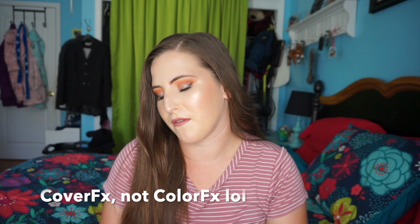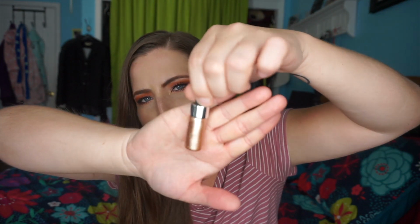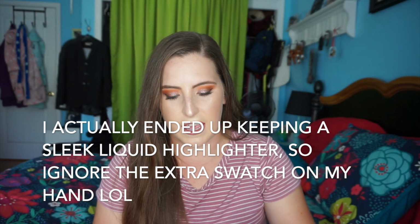This is a deluxe sample of the Cover FX Custom Enhancer Drops, and these are like their highlighter drops, and this is in the shade of Moonlight. This is super intense. It's actually more intense than the Sleek one. I feel like the packaging is just not great on it, but it is also a deluxe sample, so it's not like the full size or anything. So here is a swatch of the Moonlight shade. It's very intense, and it is kind of like a more pinky bronzy shade than the Sleek.